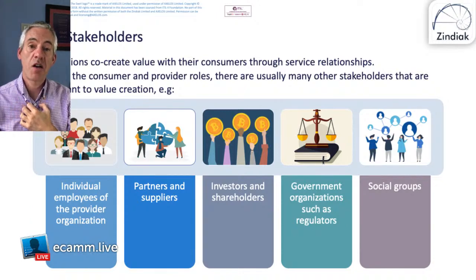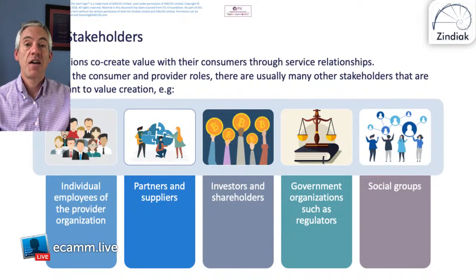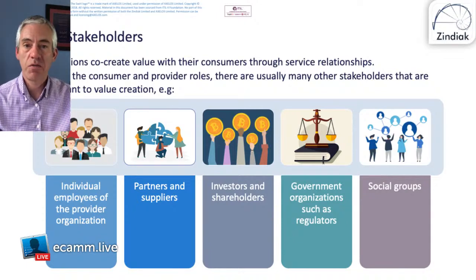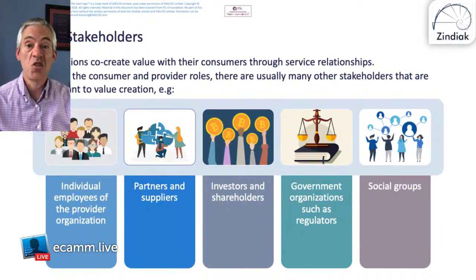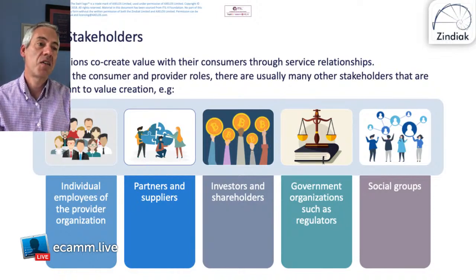individual employees of the provider organisation, so our organisation, and there's lots of evidence, lots of research to show that if our employees are happy, they provide a better service. And I'm sure you've got examples of that where you go into certain organisations and the employees are happy, they seem to be enjoying their job, they deliver a better service. Whereas if you go into an organisation where they're a bit, what time is it? When can I go home? They're probably providing not such a good service. So don't forget about those.